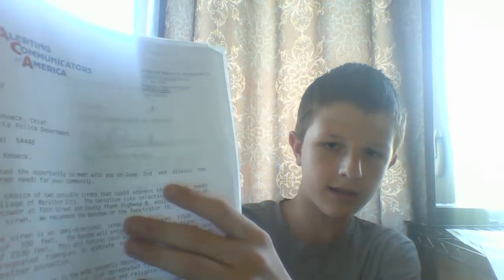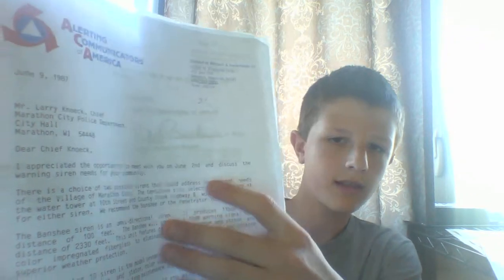This one's interesting. June 9th, 87. This is when they were discussing where to place the siren. As you can see right here, they recommended the Banshee or the P10. And this is a weird thing: they circled the Banshee, like this is the product that they got. I don't know why.